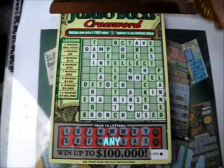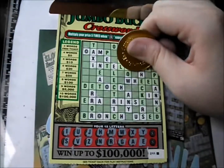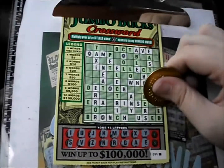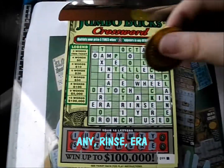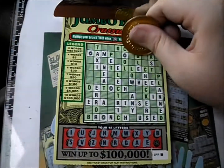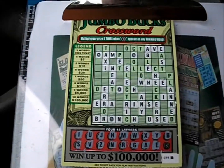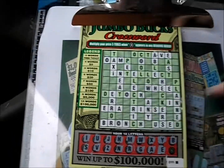Alright, let's check out the next letter. Letter E. Let's see if we can get some words out of this. Letter E, and there's another word, era. So we need era and Annie, and we got two letters left to make another word. Let's see. The letter B. There's a B right there. Alright, last letter. Oh, and Rince, we do have a winner. Yeah, Rince, era, and Annie. Actually, yeah, that was right there. So, yeah, we do have three words.